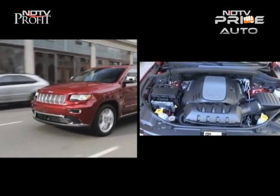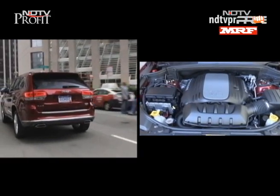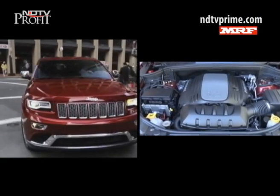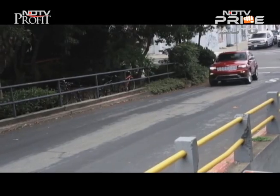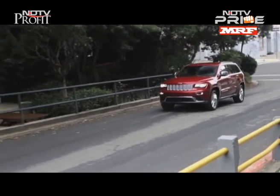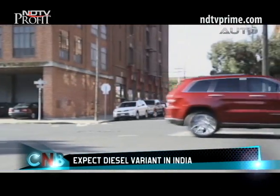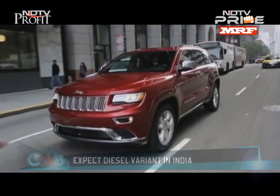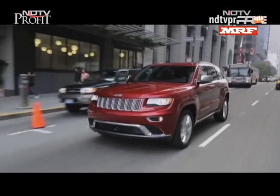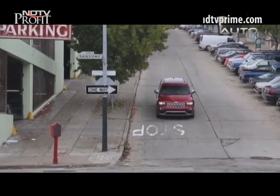The engine we do have is the very juicy Monster V8, 360 horses and a massive 530 Nm of torque. The Hemi engine is a beast, and it's mated beautifully to that 8-speed that we talked about already. Engine options with the Summit trim include the 3.6-litre 290 bhp V6 Pentastar and the 3-litre Eco Diesel with 240 horsepower. We expect these two engines in India, quite frankly, and maybe even just the diesel.